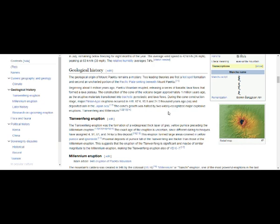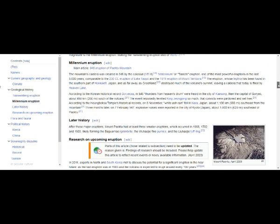During the cone construction stage, major Plinian-type eruptions occurred. The last one was 24,500 years ago, and deposited ash in the Japan Sea. The cone's growth was halted by two widely recognized major explosive eruptions: the Tianwenfeng eruption and the Millennium eruption. Okay.